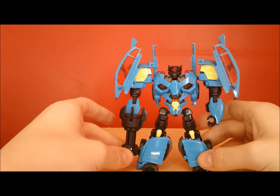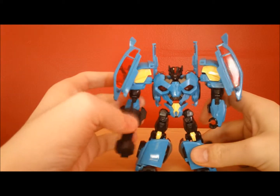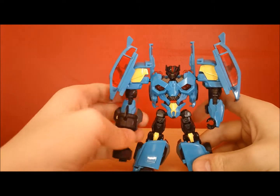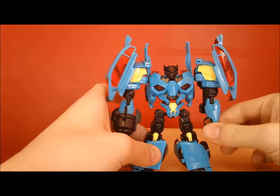I know this is supposed to be a pile driver / gun, so when I have one in his hand, I just like to use it as a gun. Maybe have him hold it out a little bit farther than the other hand. But you can obviously have them in both hands.